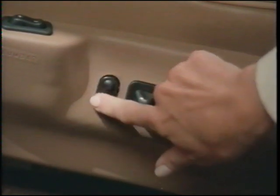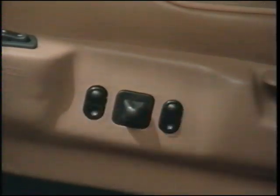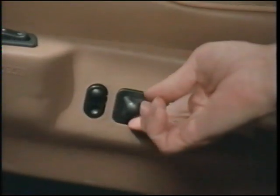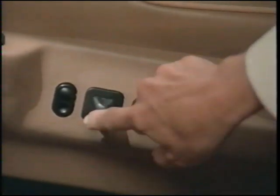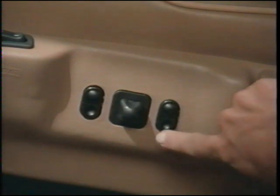To tilt the front of the seat up or down, press the forward switch. To raise or lower the seat, or to move it forward or backward, use the center switch. And to tilt the back of the seat, use the rearward switch.